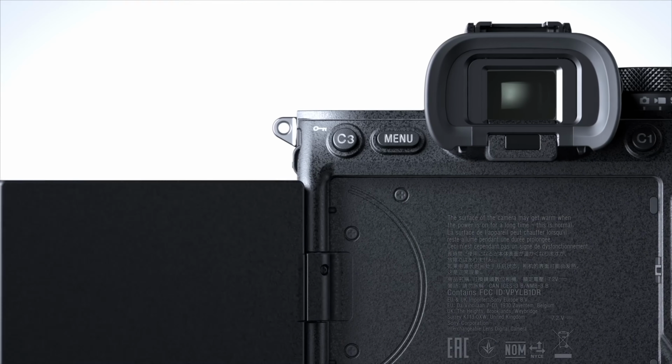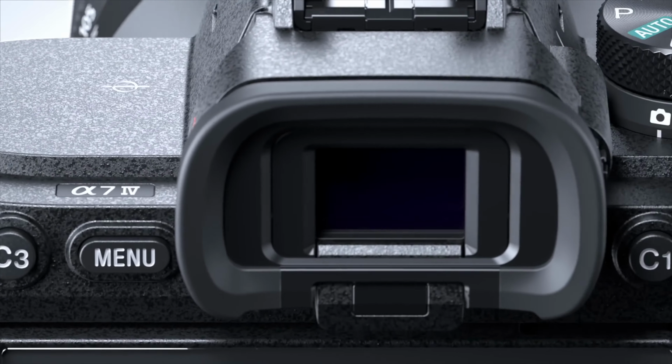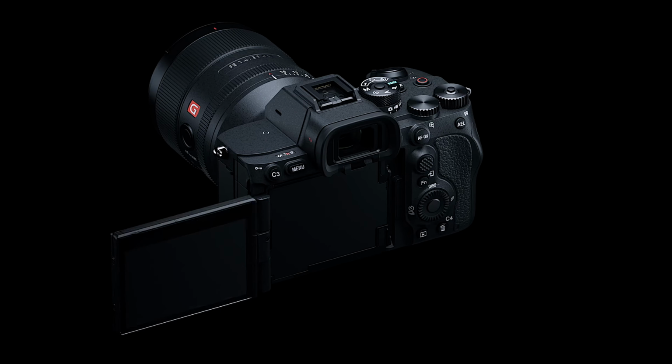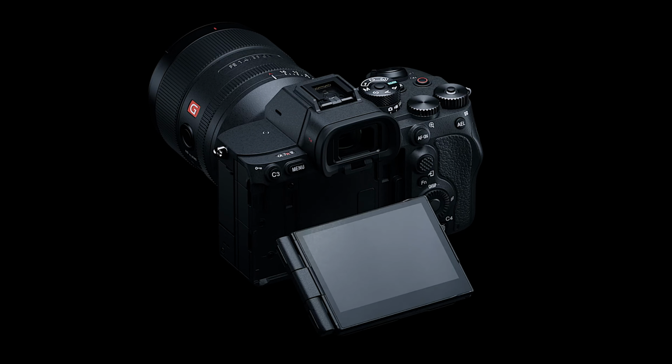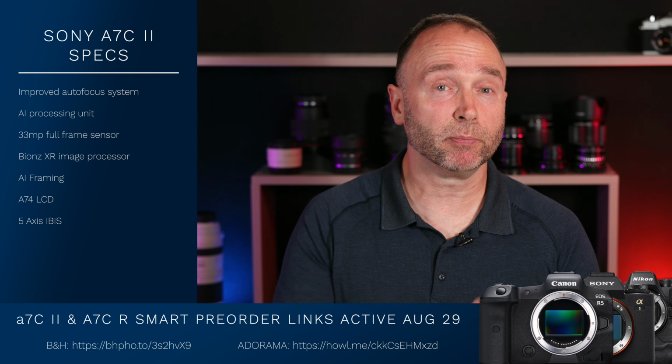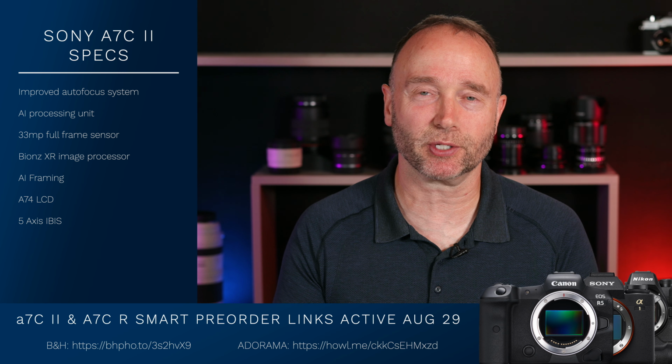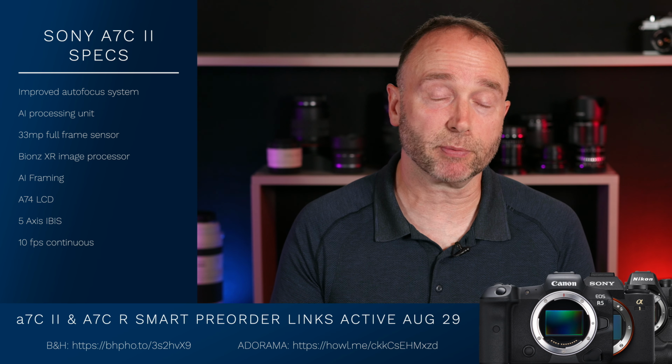The Sony a7C II is going to have the exact same LCD found in the Sony a7 IV. So it's not going to have that 4-axis fully articulating flip screen that we see in the Sony a7R5. It's going to have image stabilization, both digital and 5-axis image stabilization. And in terms of continuous shooting, no surprises here. We've seen this in a lot of Sony cameras, 10 frames per second.